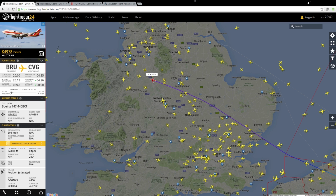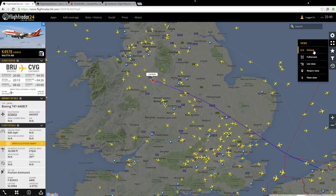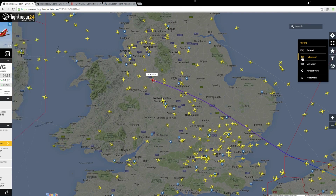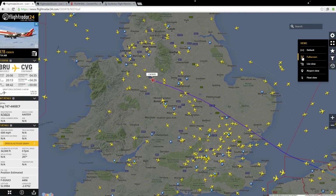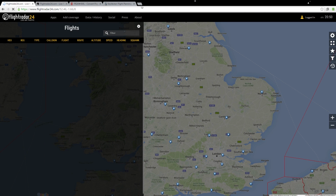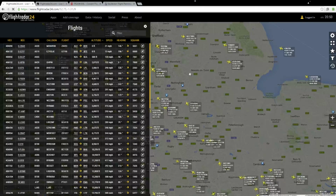So next then is the list of views that you can have here. This is something else that they've introduced. They've put views in, and you can click here, and we're in default view at the moment. Obviously full screen is pretty much what it says. Well, it doesn't seem to be doing much at the moment. List view, this is pretty cool. Every aircraft that you see here on this map at the moment appears as a list on the left hand side here.